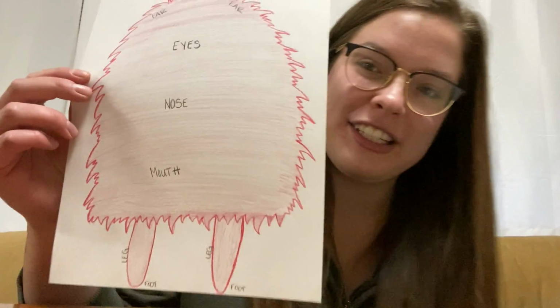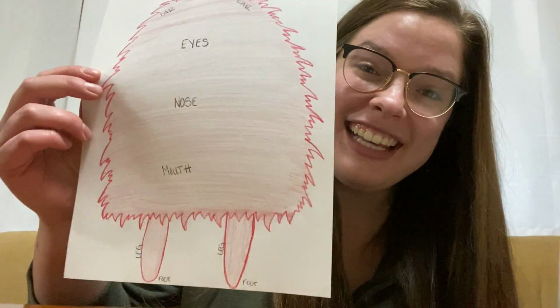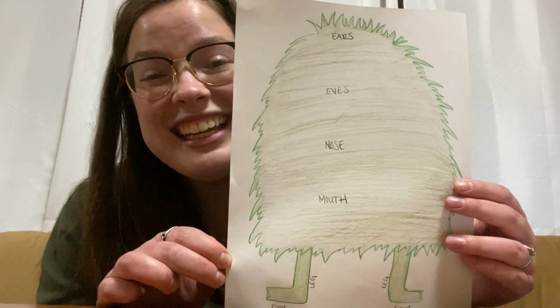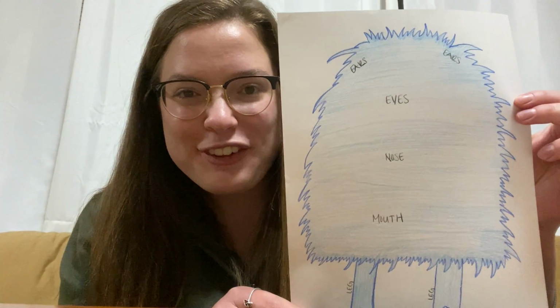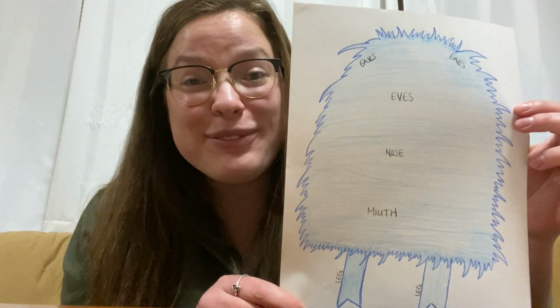What color is this monster? He's red. Good job. And what about this monster? He's green. Good job, friends. And we have one more monster friend. Look at that monster friend. What color is he? He's blue.